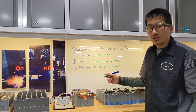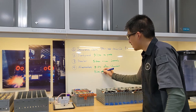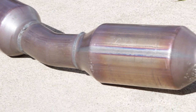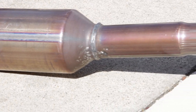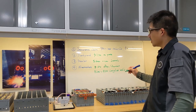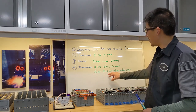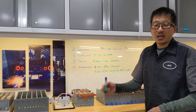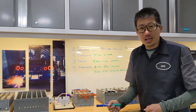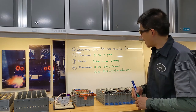However, if you really want this, there's an option. It's around $300 to $500 on Craigslist, and it's a mobile service. I'm pretty sure the guy just buys it from eBay or Amazon, ships it out of state, comes back, and then does the mobile service. He will come to your house and replace the aftermarket cat for around $300 to $500, even including the O2 sensor.